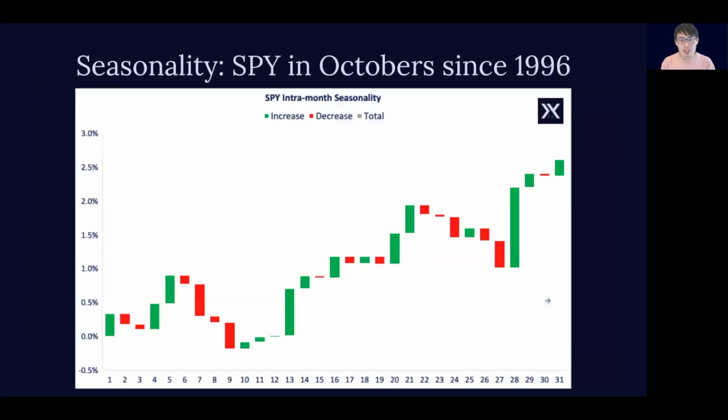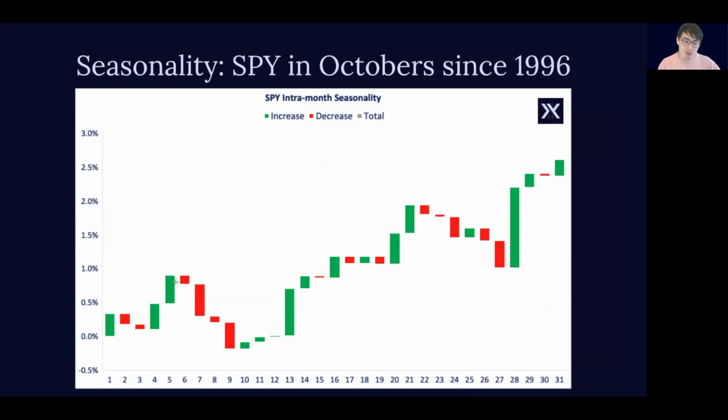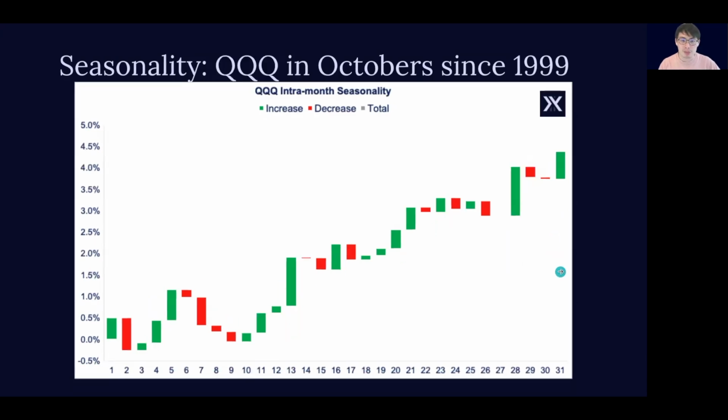So looking into October, this is the seasonality for October of all years. So these are the daily moves. We can see that for SPY, a small move up in the first week, and then a significant move down in the second week, move up again. So it looks like, if we're going 1, 2, 3, 4, and then 5 finish on a high. So typically Octobers are not bad, but pretty good, to be honest.